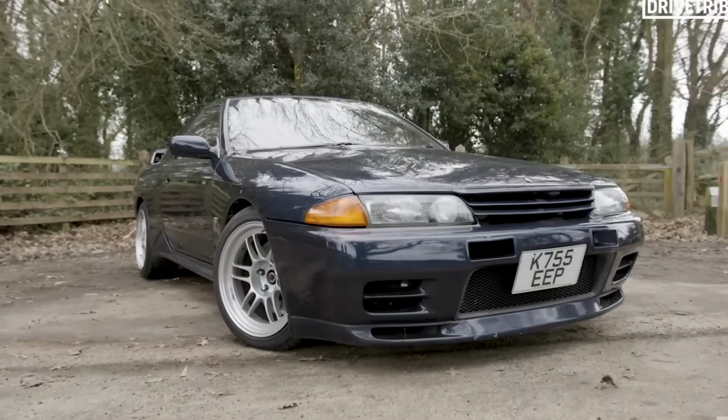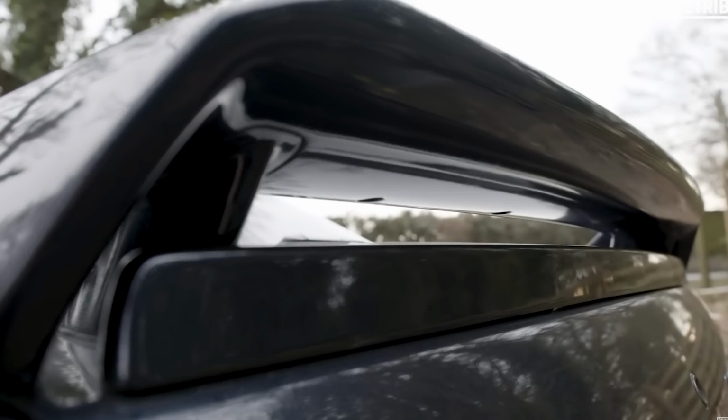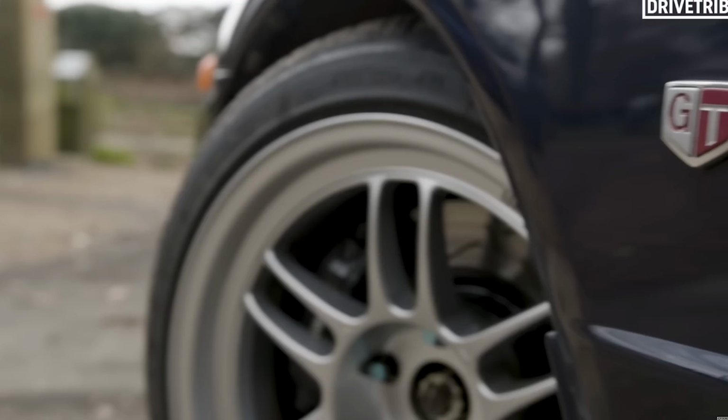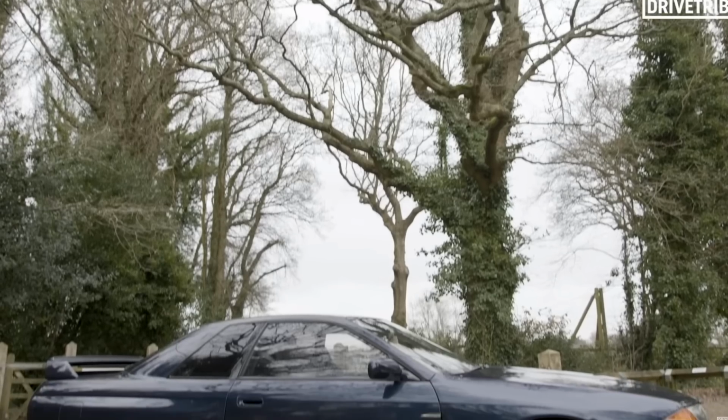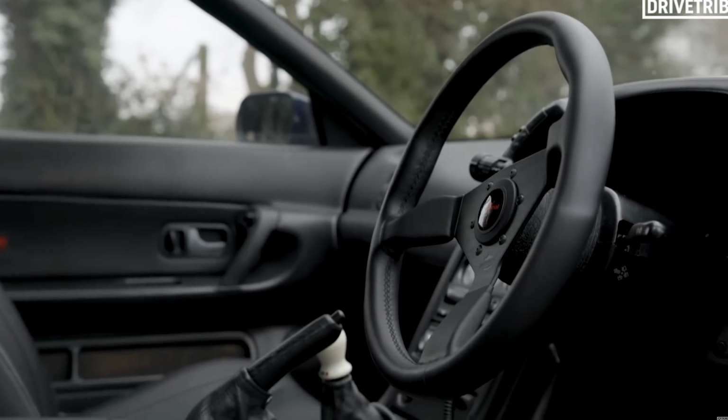Exterior does have the Nismo body kit, which gives that nice wide stance. Some RPF1 wheels, which I think are probably one of the best wheels ever made. They go with just everything. And on the interior, we have a Personal steering wheel and a Recaro leather interior.